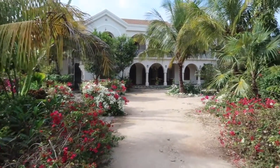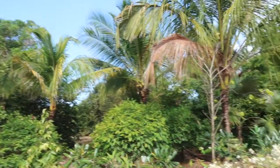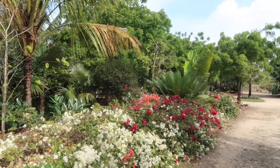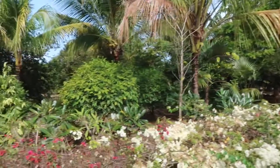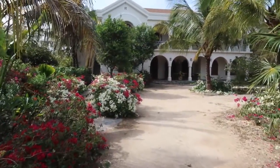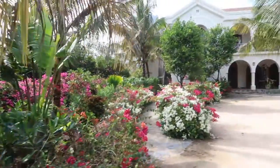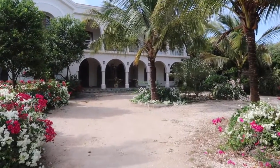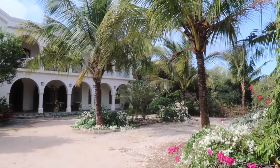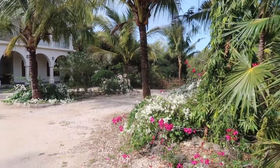Just look at this entrance. It's just unbelievable. Complete solitude. You do hear roosters. And other than a few lizards and bugs here and there, there's not a soul here. I mean, the owners are nearby, but no one else.